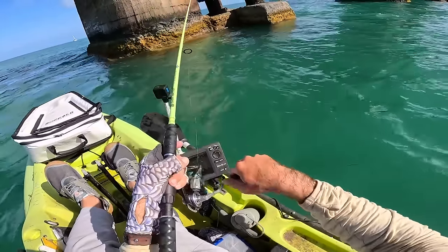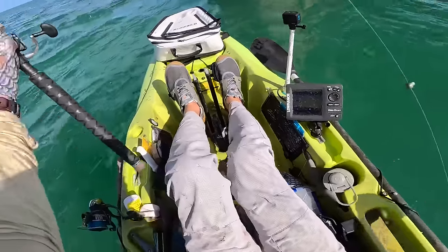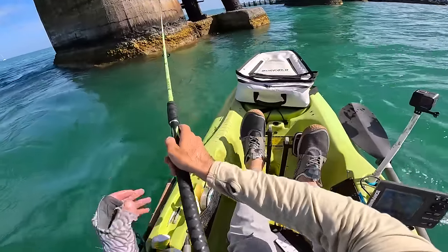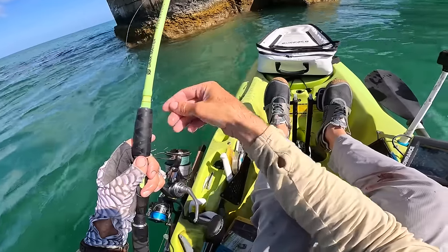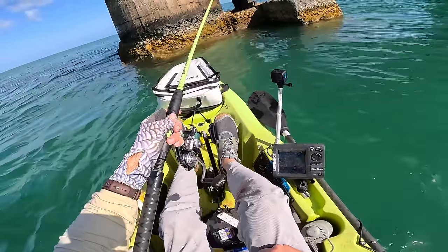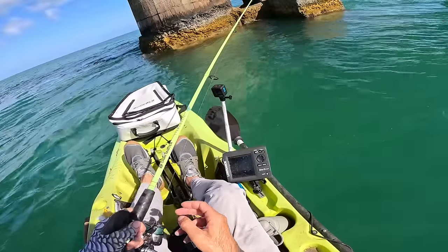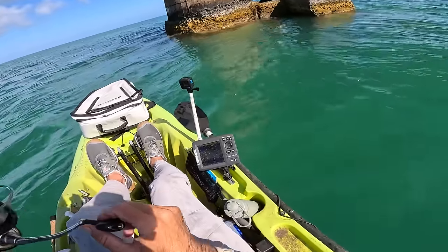Oh, I got a fish. Oh, man. I lost them. Let's try again. All right, this shrimp should not last long. Oh, I just got a bite. Oh, I had him for a second. He came off.